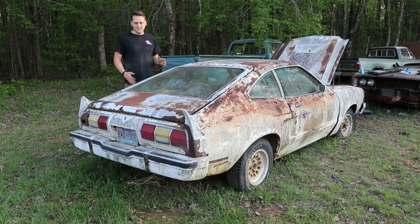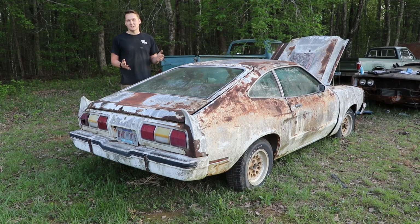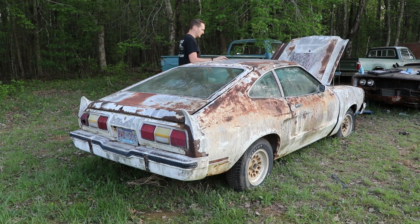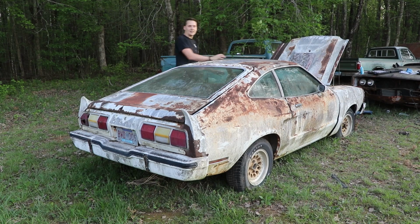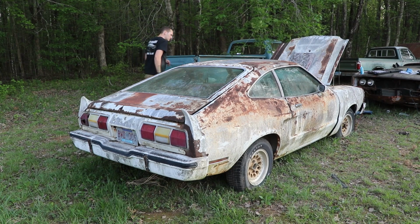I'm most surprised that this thing isn't smoking right now. I've let it idle for probably like 5 or so minutes, and I just want to hear what the exhaust sounds like. We're just going to give a little tap of the gas, see what she does. I didn't do that. Throttle's a little sticky.